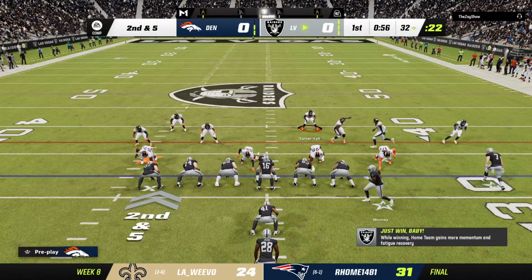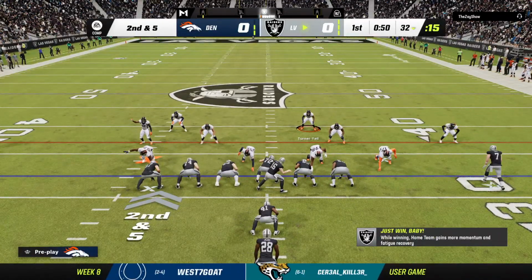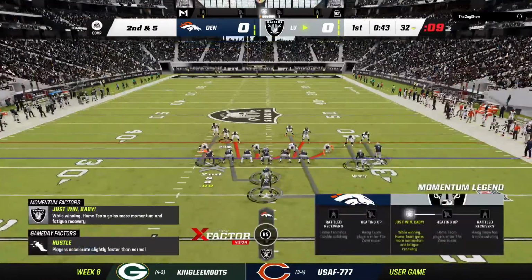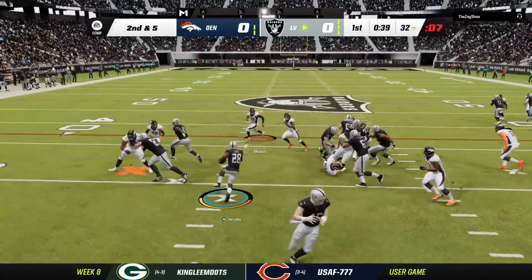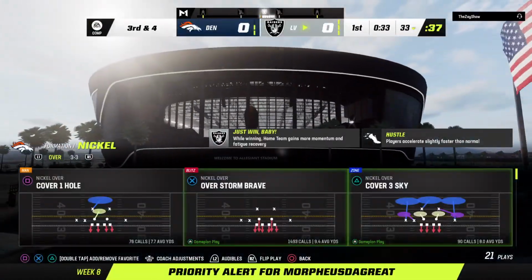And the slot man goes in motion left. Second down, Jacobs once more. And the defense closes quickly there. He'll get maybe a yard to the 33.